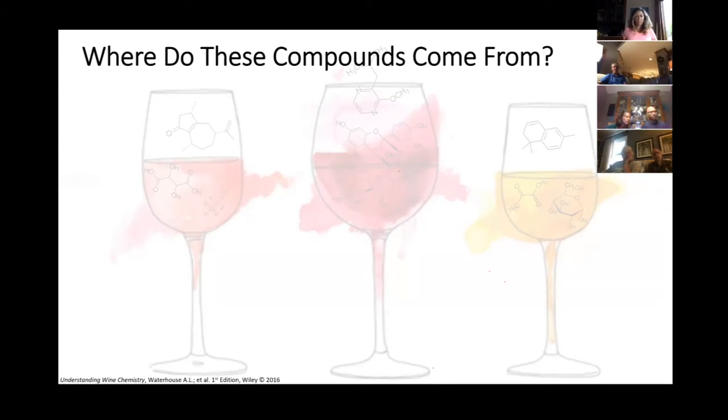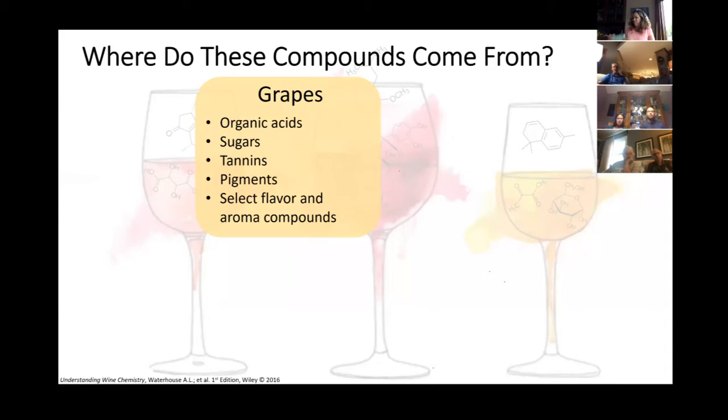I'd also like to talk real quick about where these compounds come from. There are three main sources that all of these compounds can come from. First, of course, is the grapes themselves. The organic acids, the sugars, tannins, those pigments or color compounds, as well as select flavor and aroma compounds are all present in the grape as it's there on the vine. And of course, they remain intact and end up in the bottle and in the glass.